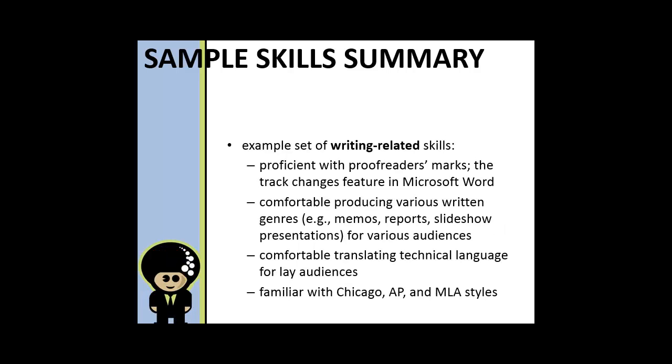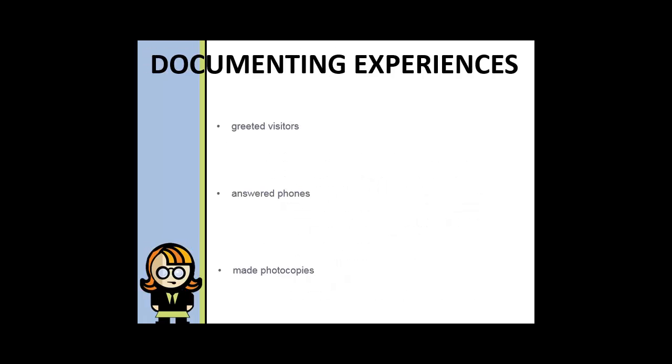Another skill set might be related to writing. Might include things like proficient with proofreader's marks, the track changes feature in Microsoft Word, comfortable producing various written genres for various audiences, comfortable translating technical language for lay audiences, familiar with Chicago, APA, and MLA styles. And again, it'd be crucial for this person to offer evidence of these skills.